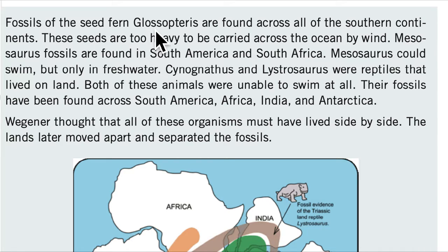Fossils of the seed fern Glossopteris are found across all of the southern continents. These seeds are too heavy to be carried across the ocean by wind. Mesosaurus fossils are found in South America and South Africa. Mesosaurus could swim, but only in fresh water.